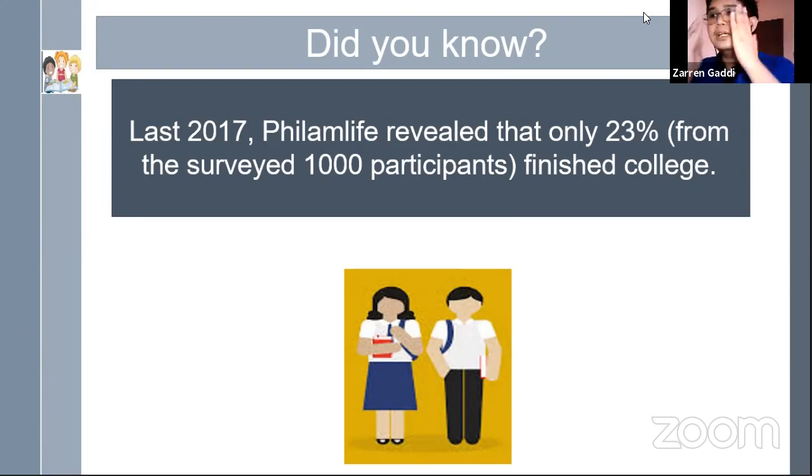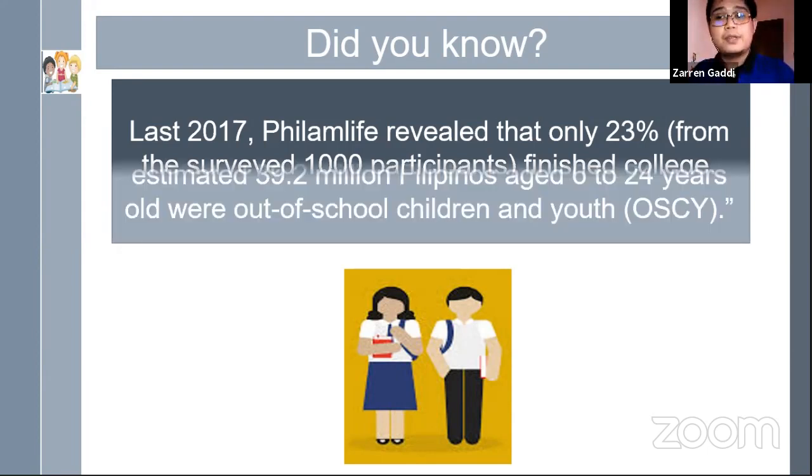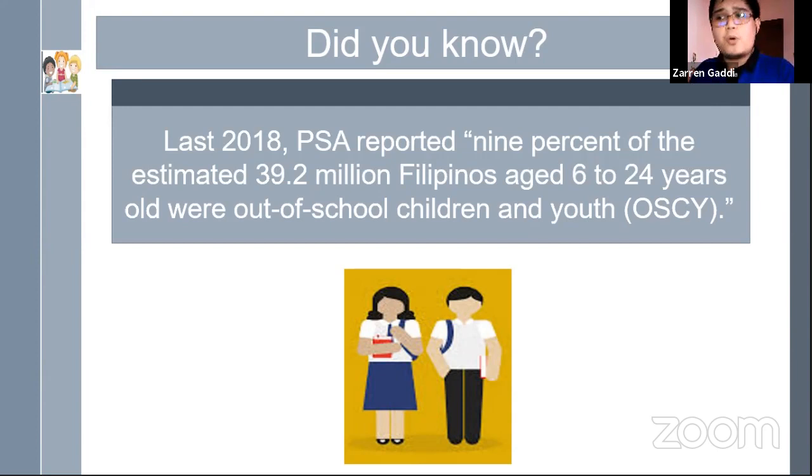So, 23% lamang dun sa sinurvey na 1,000. From those 1,000 participants, only 23% was able to finish college. At sa 1,000 na ito, ilan ito? This is 230. Only 230 will be able to finish college. Now, last 2018, PSA reported 9% of the estimated 39.2 million Filipinos aged 6 to 24, the education years from elementary to college, are out of school youth. That is a report from our statistics agency.